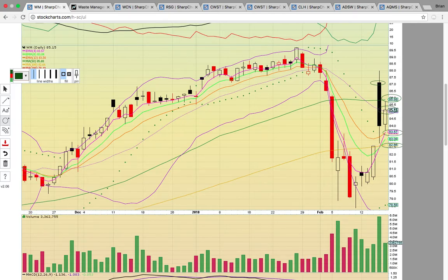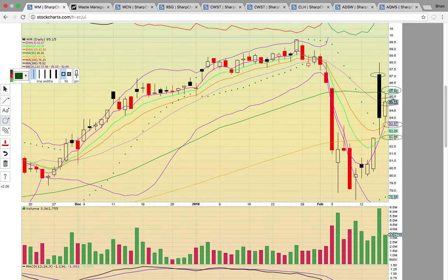Now it's above that middle Bollinger Band at 85, and it needs to stay above that level to get a new uptrend going. So it's right between two key levels right now, and it's going to be really interesting at the beginning of the week to see if it can hold support and break resistance.